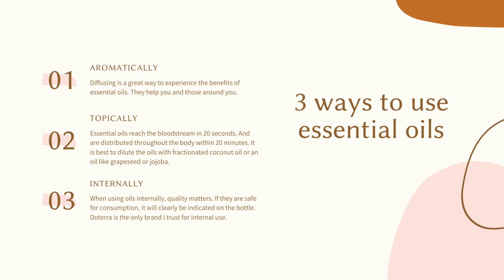My recommendation for fractionated coconut oil is specific because fractionated coconut oil absorbs fully into the skin, allowing the essential oil to penetrate fully and not leaving any of that residue on the outside layer of your skin and leaving your skin feeling greasy. The third way to use essential oils is internally. When using oils internally, quality absolutely matters. If they are safe for consumption, it will be clearly indicated on the bottle. For me personally, doTERRA is the only brand that I trust for internal use.